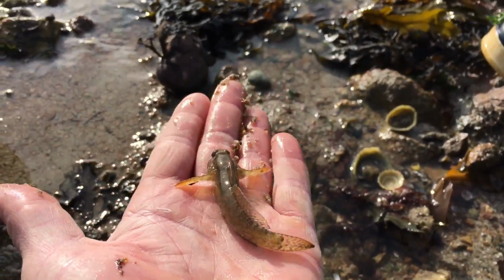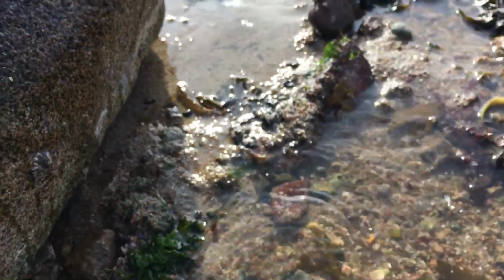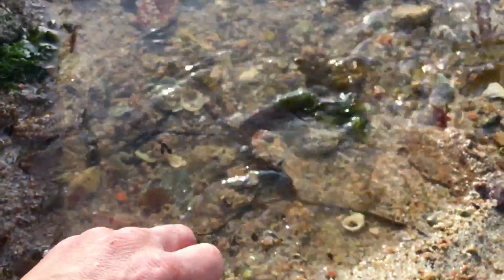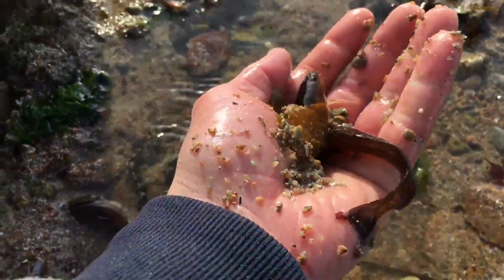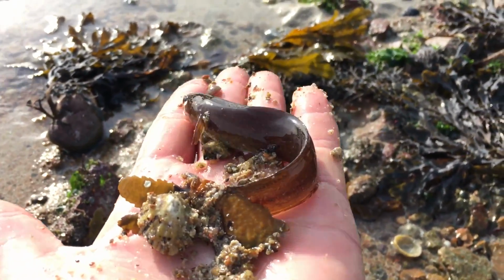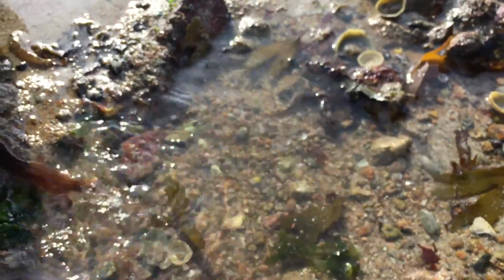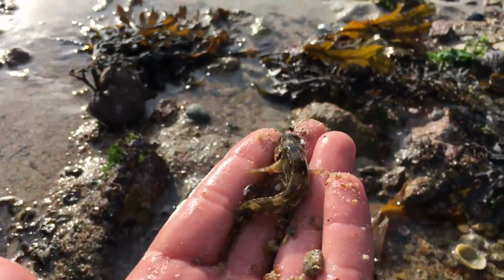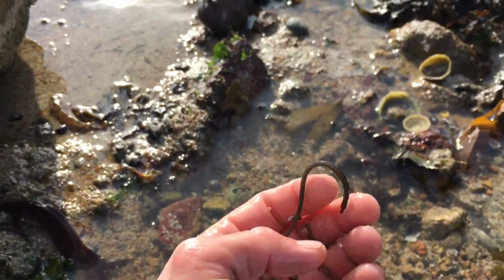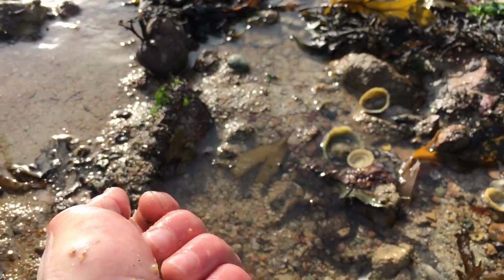That right there is your common goby. We've got a few different fish species in this pool. That there, if I can get hold of him. This here is called a rockling, and when these get bigger, they're great to eat. And this one is a blenny, common blenny, and then we've got pipefish. I think these are a member of the seahorse family.